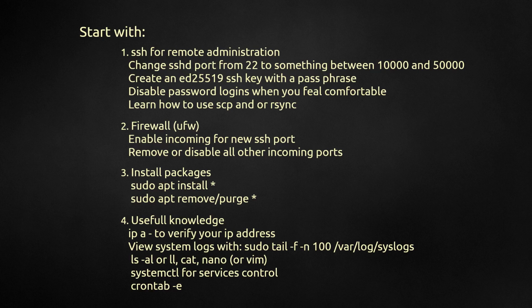Then once you've changed that port, I'm going to show you how to do it now. Once you've changed that port, we can create an Ed25519 SSH key. If you've got SSH keys, you don't need to type in passwords when you're connecting to servers to do administration. And that also means we can disable password logins via SSH. So if I wanted to log in to my remote server, my username will be Dean, and my password will be my normal password that I typed in just now when I did a login.